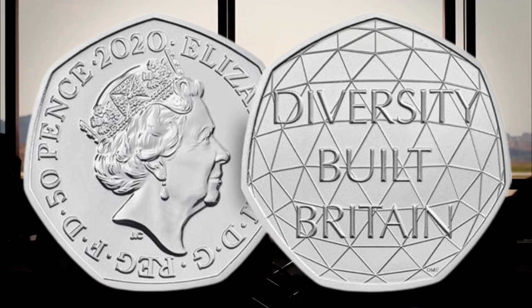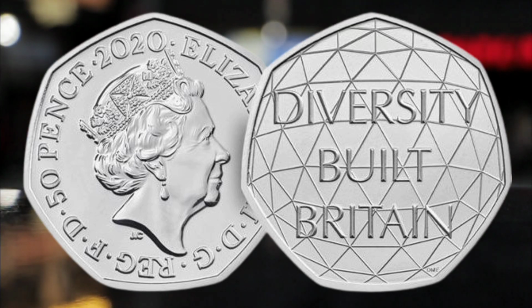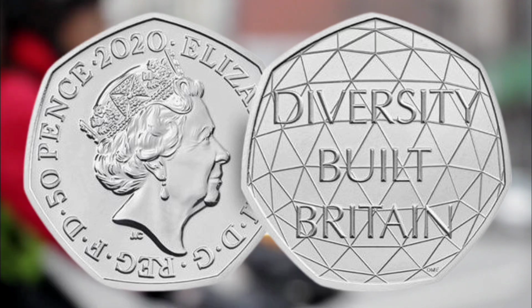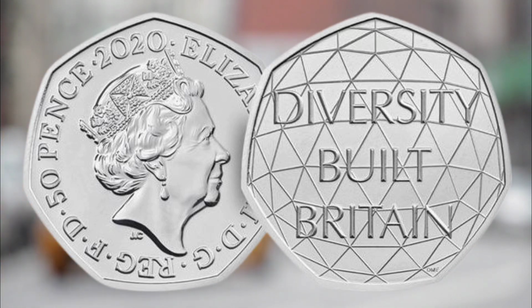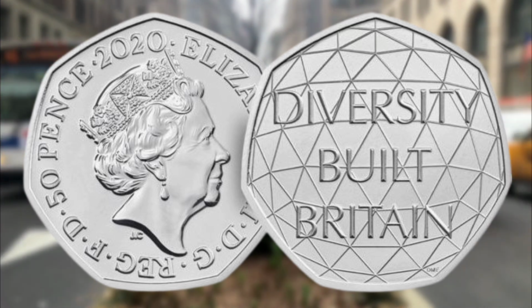You can check how much the coin is selling for on eBay by searching the full name of the coin, selecting the sold listings and then toggling the search to highest value. It will give you a rough idea of the amount that coin is selling for. But remember, coins are only really worth what someone is willing to pay for.